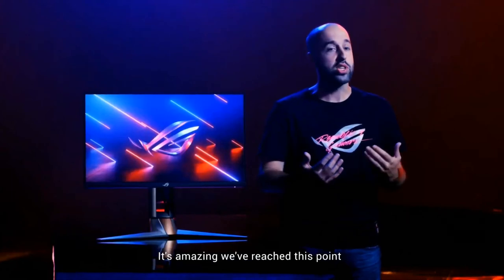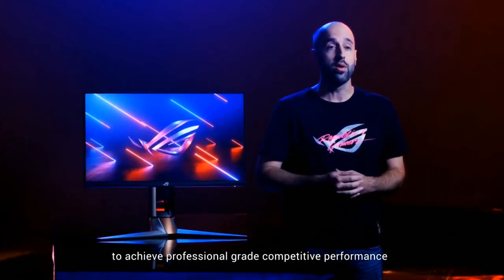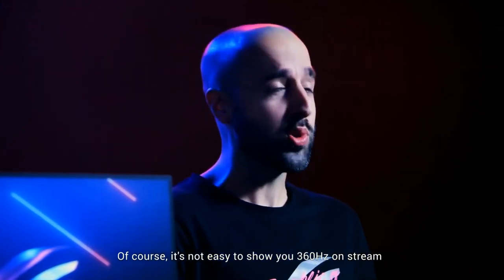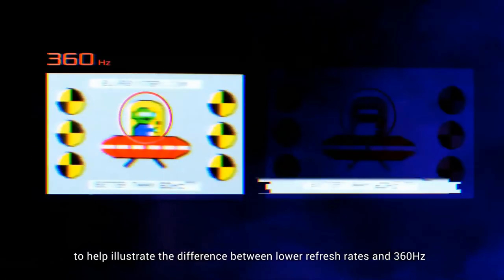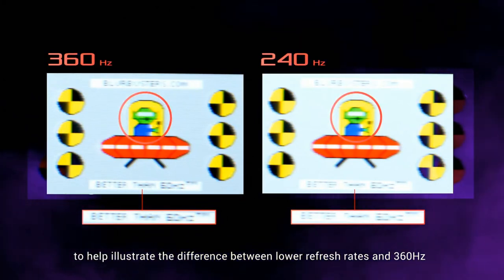It's amazing we've reached this point where it's no longer necessary to use a TN panel to achieve professional-grade competitive performance. Of course, it's not easy to show you 360 hertz on stream, so we put together some images from our Pursuit camera to help illustrate the difference between lower refresh rates and 360 hertz.